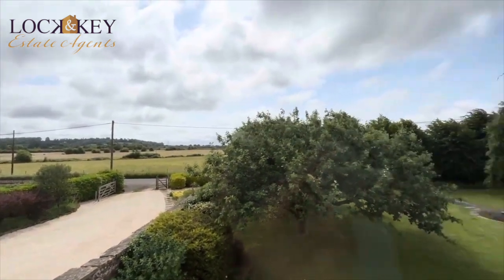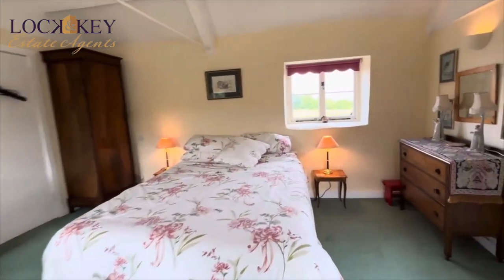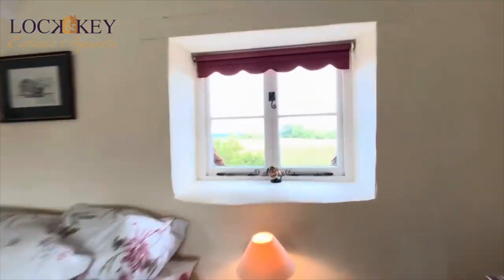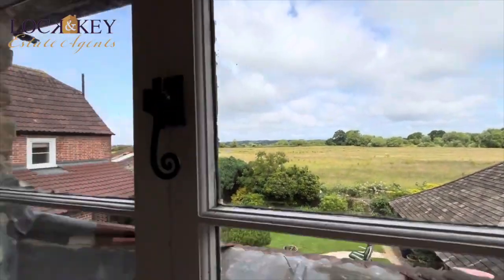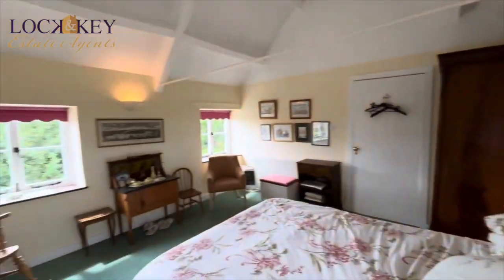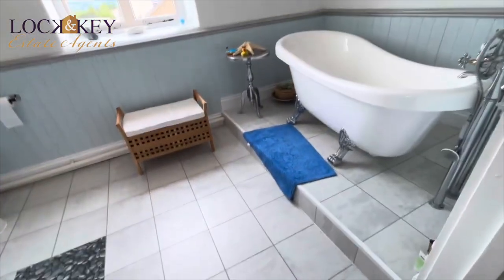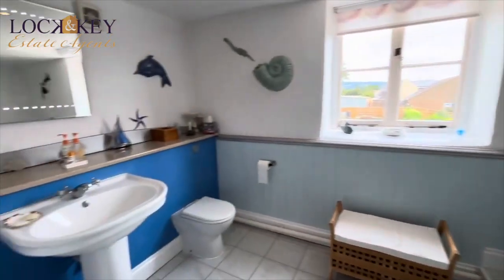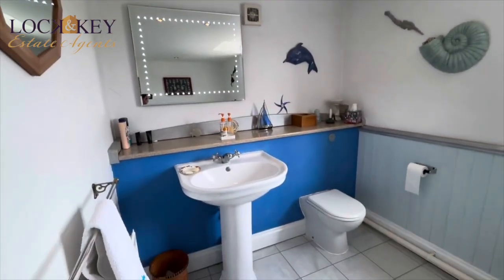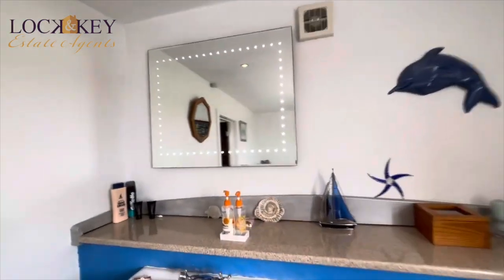If you want your kids running around, if you want to walk your dog, if you've got animals, this is absolutely perfect. This isn't the biggest room by far, but it does start to show what this is all about as well. Beautiful location, stunning room, decent size. Separate roll-top bath, tiled flooring, big window again to the side elevation. Decent size room this, decent size ensuite bathroom. Really cool.